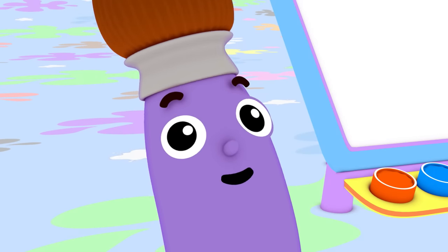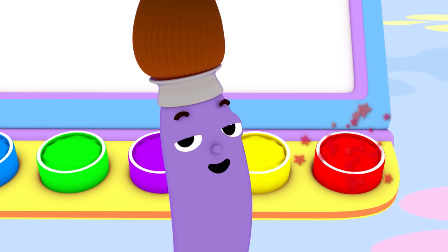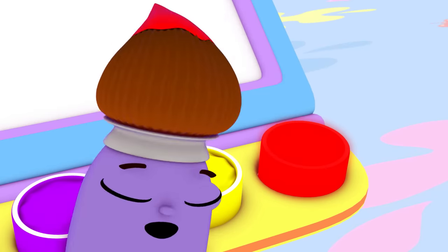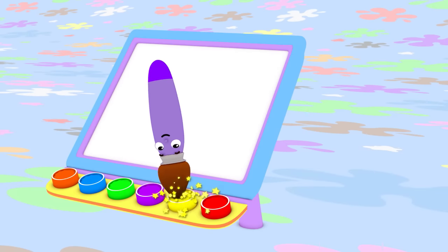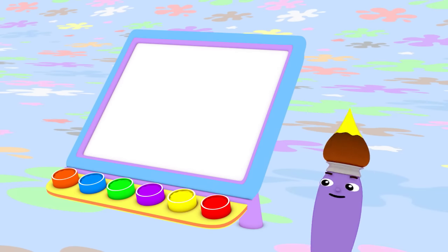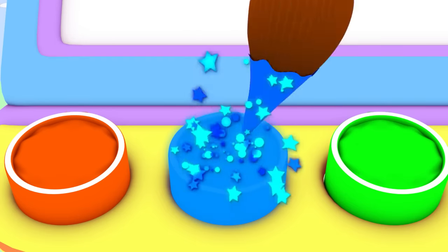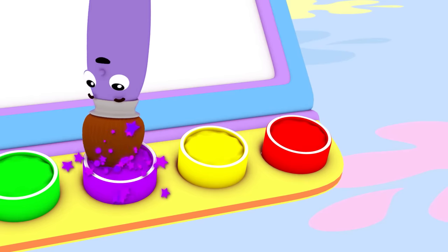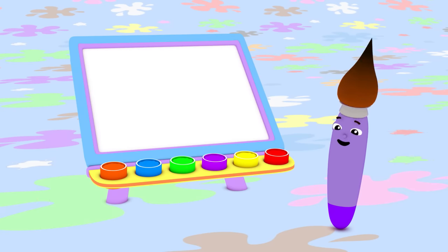I love to paint using all different colors, like red, orange, yellow, green, blue, and purple. What's your favorite color, Petey?